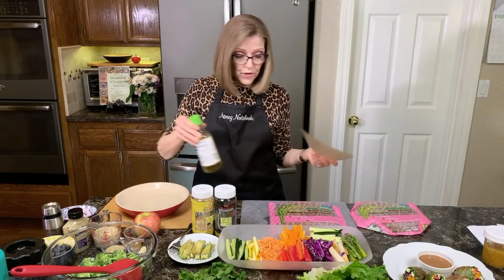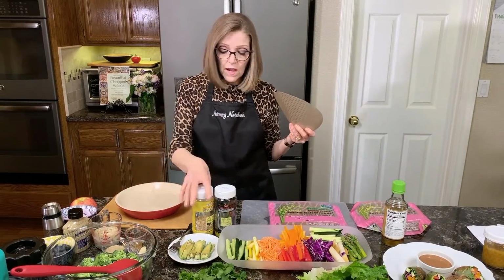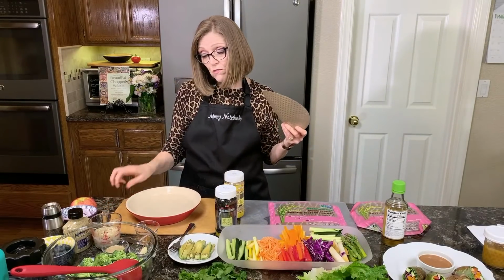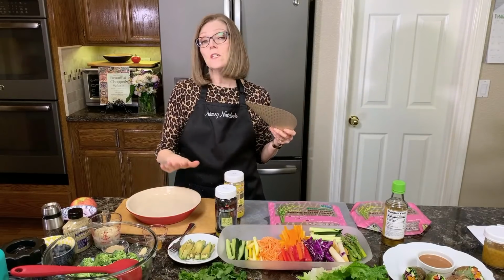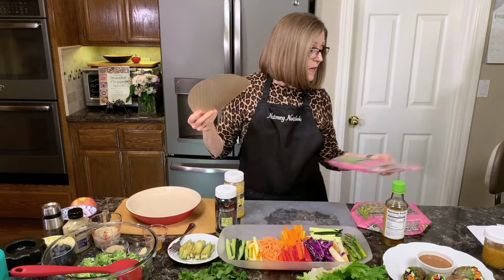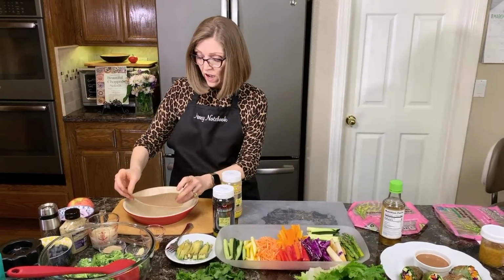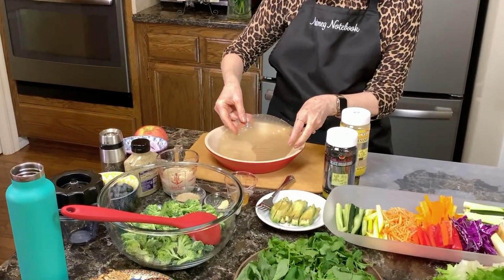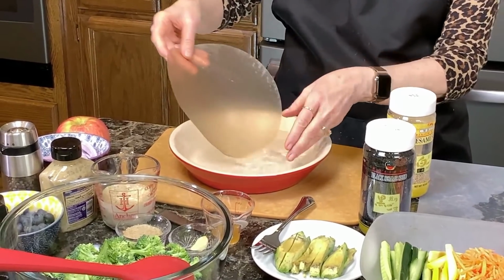So then over here, I don't know if they can see this, can they? Yeah. I have a pie plate. I usually like to use a bigger bowl, but I wanted you guys to be able to see what I was doing. And I have just warm water in it, not hot water, because these are dry and we need to rehydrate them. And so I'm just going to put it in here. But if you have a nice big bowl, you can put the whole thing in at once. And I just want to make sure that everything gets wet.